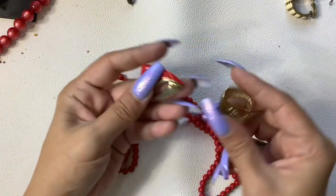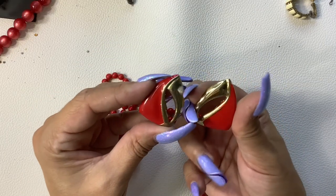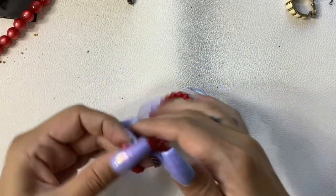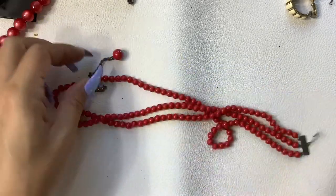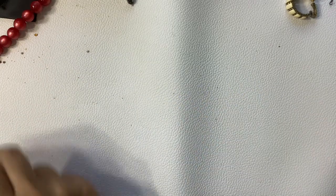Oh, here's the mate right here for these. These look like little sailboats, but I don't know if they're supposed to be that way. $4. This is not really in the best of conditions, so we're going to skip on that one.